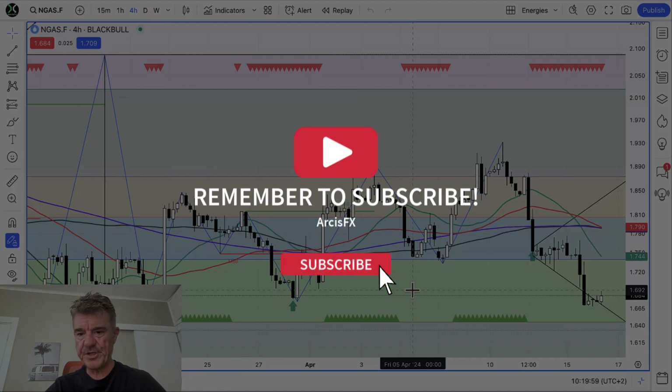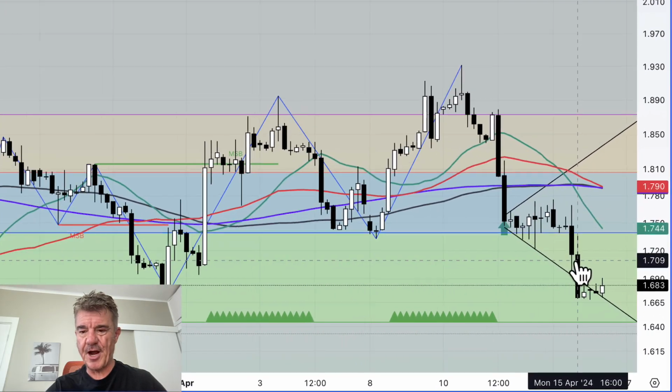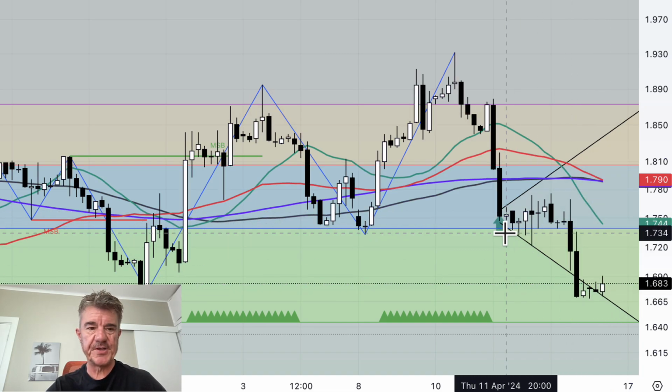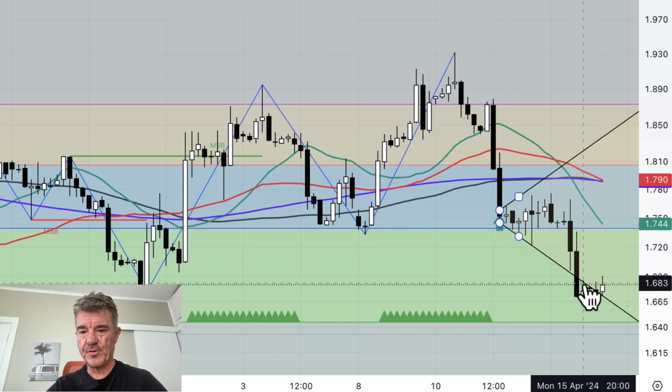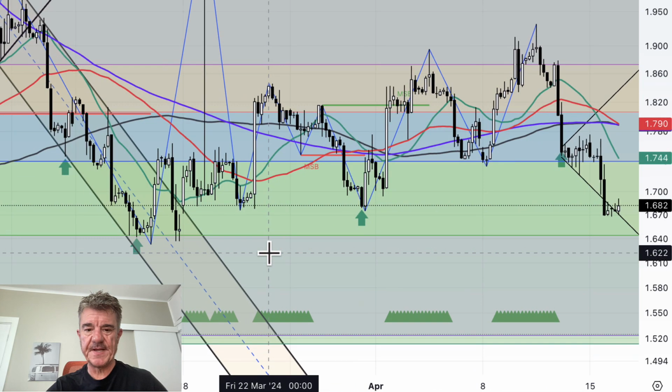So this is the 4-hour chart of the current front month contract. We're right at support. The only thing that happened yesterday was two dark 4-hour candles, two bearish candles, and then four sideways, I suppose, since then. We're at the bottom of this megaphone pattern, although we've pierced through it, and we're also at the swing low support.